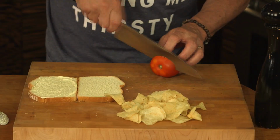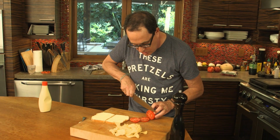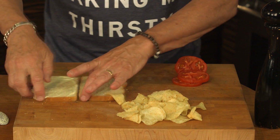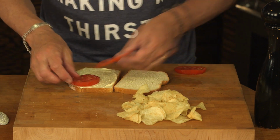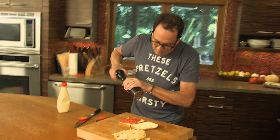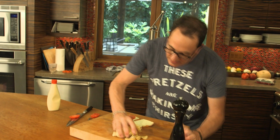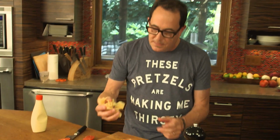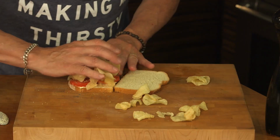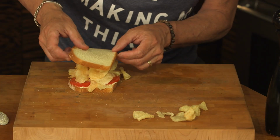So tomatoes from my sister-in-law and brother-in-law's garden, thinly sliced, not too thick. And we take the tomato and we go on here like this. Fresh ground pepper, very important. And you really don't need salt because the next ingredient is a handful of big potato chips. And these are the kettle chips, not regular ones. You throw a whole bunch of them on top. And now the other piece of white bread goes on top.